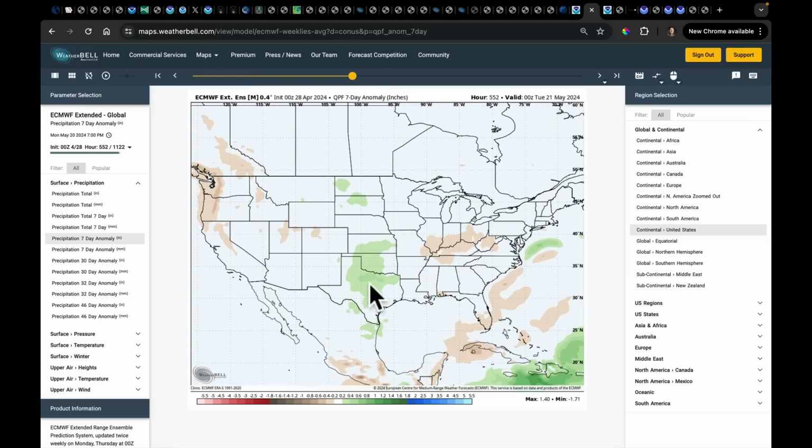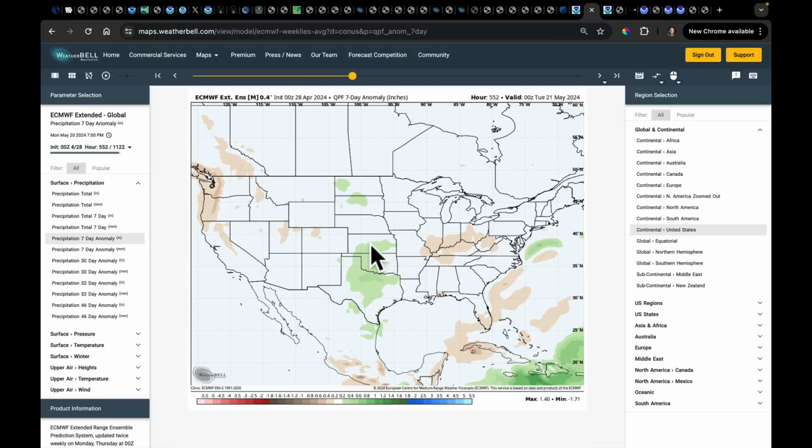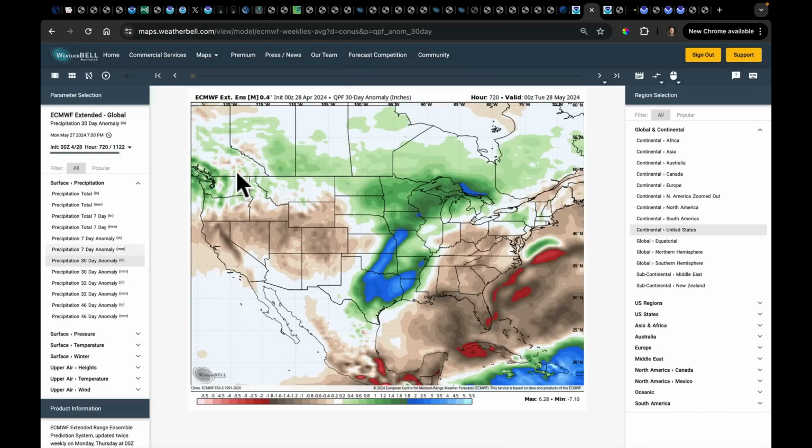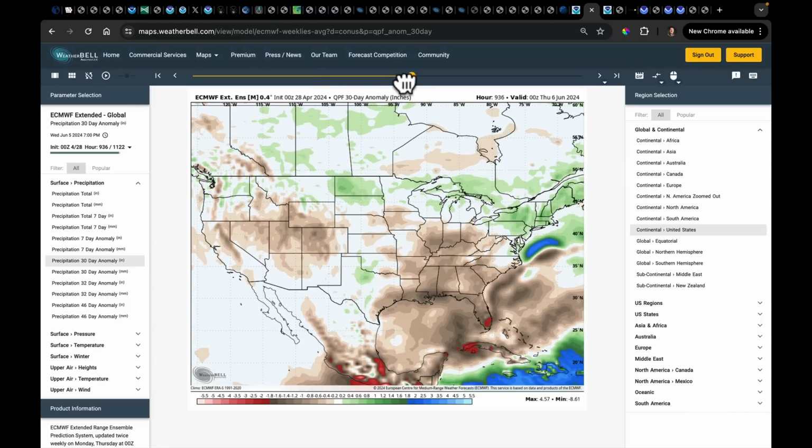I mean, there is a bit of a wetter signal here, but every time we've seen this wet signal show up, it really needs to be carved, right? We just haven't been able to see moisture return back to this area. So I'll do this. Let's look at a 30-day outlook, and let's just go through the first week of June. So that gets us away from the really wet next 7 days and tries to see what's going on beyond that.